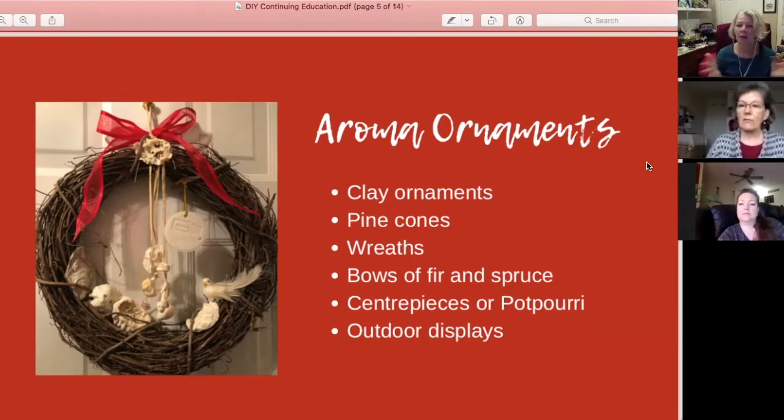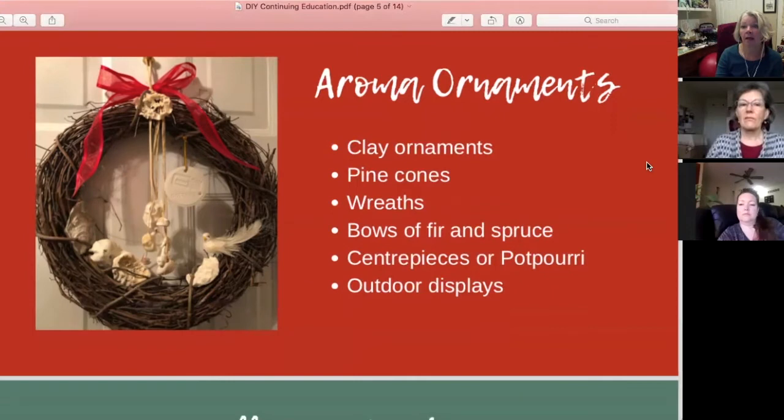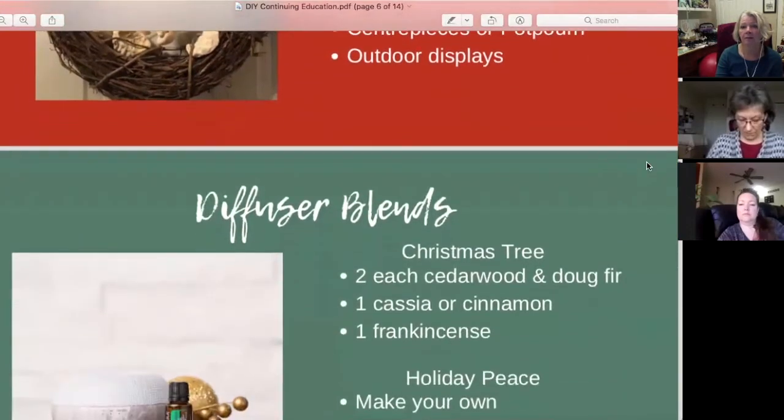And every time you're going by there, you can smell it. Sometimes I even put the cypress on there, or you can put wild orange on there. It's such a lovely combination. I just squeeze it every time I go by. So that's such an easy way to bring the essential oils into your home.